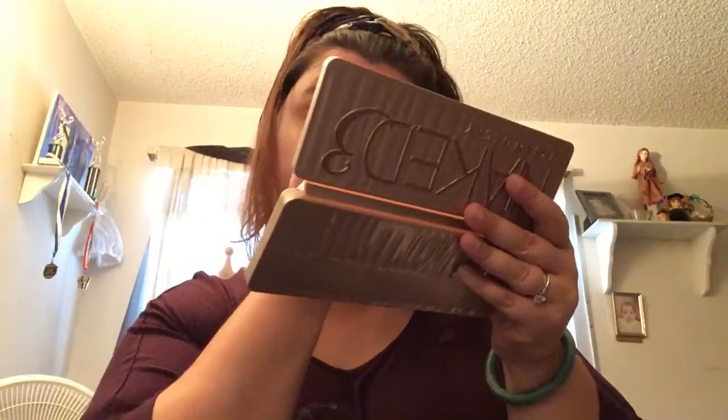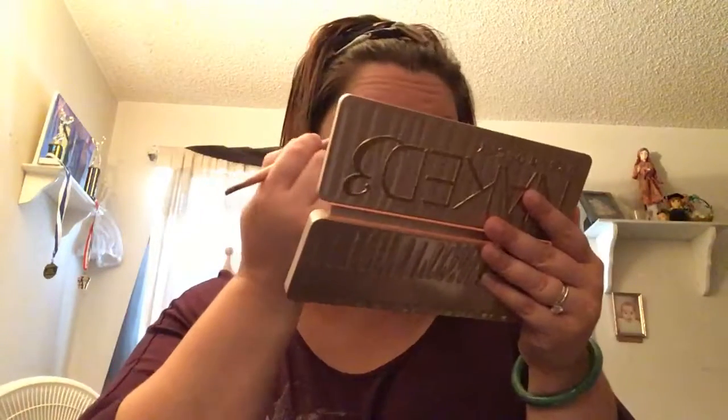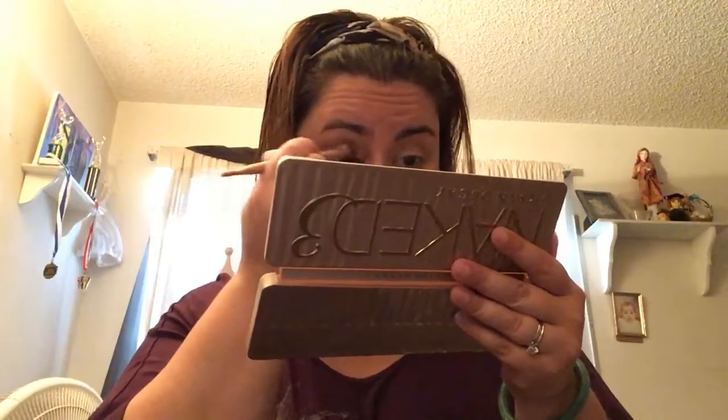After you first apply your LipSense, all 3 coats, it's better to use the Glossy Gloss first, and then if you want to go in with another gloss throughout the day, you can do that. But it's better to use Glossy first because it's the most moisturizing of any of our glosses.